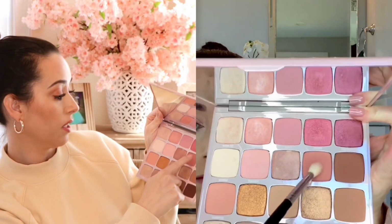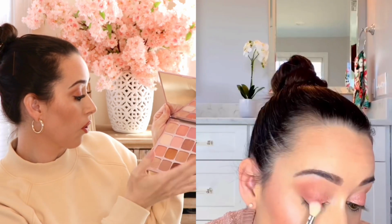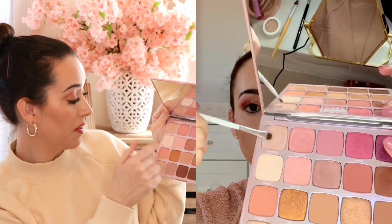I love using these pink ones. I've also been doing looks in here. I've literally done a look with everything, mixing it up and incorporating everything into the look. I like to do more of a neutral look with a little shimmer on the lid, and then deepen the outer corners with some of these shades here.